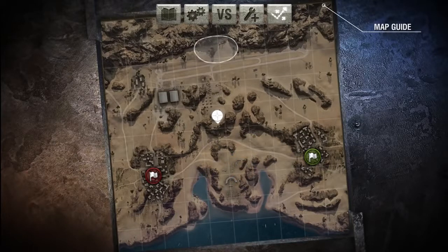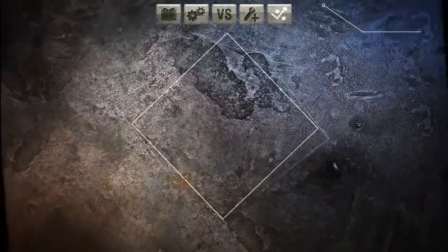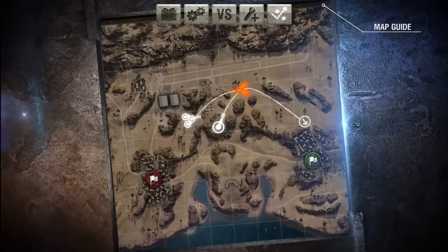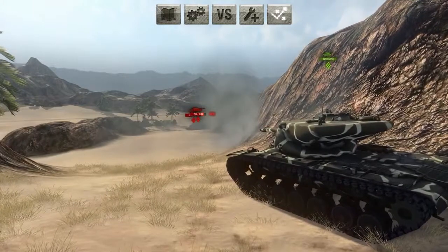Pay attention to the stones on the B line. Light tanks often use them as a cover to get to your position. If it happens, you can easily destroy them from your spot. Your main task is to help allies to push through the E and D lines. You should distract enemies. Mainly attack those tanks that are not aiming at you or that are reloading.